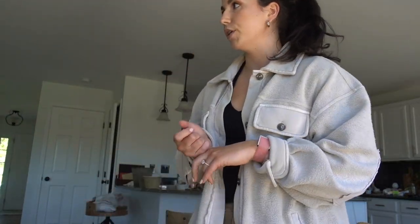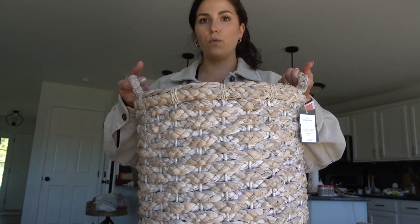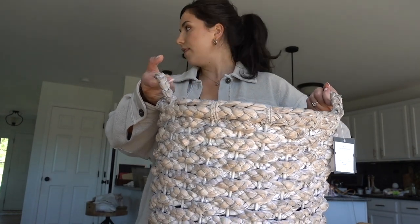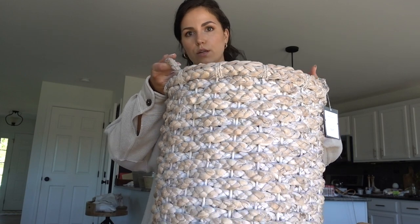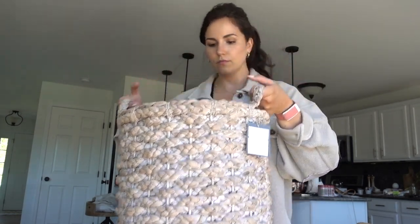I would love to put the olive tree in a beautiful stone planter, but they're very expensive and it needs to be able to drain, and I don't want to scratch the wood floors. So I've seen where plants go into baskets. So I found this one and it wasn't exactly the color that I wanted, but now that I look at it, I think it's gonna look really beautiful.